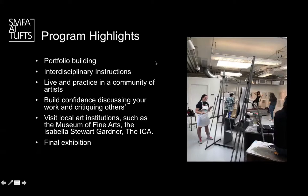Highlights of the program include a focus on portfolio building. There will be an opportunity to meet with Tufts admissions officers who will be in the building, and they will be in the studios with the students to talk about how to put together a portfolio. There will also be the instructors, all the teachers in the classrooms, available for students to talk about their portfolios.